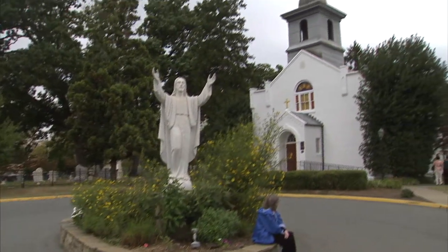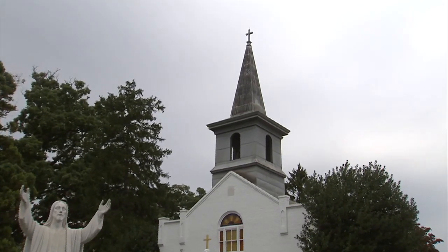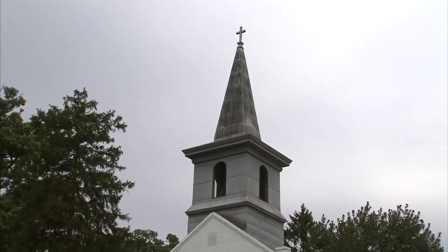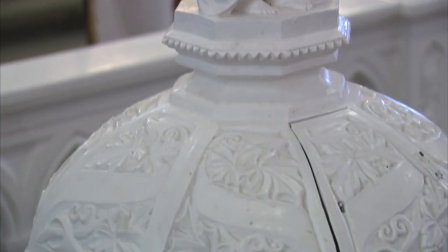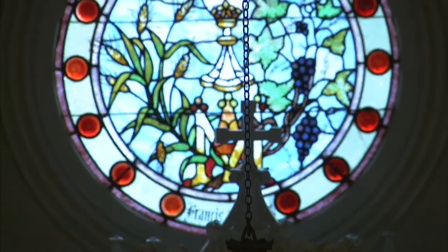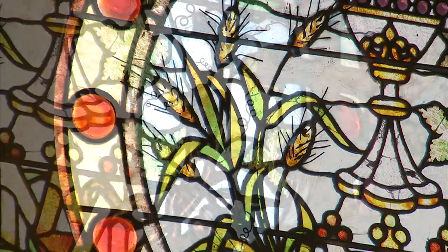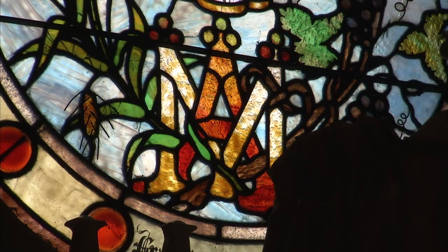Now, in 1861, the steeple was erected and then later moved to its present location, and the bell was installed in 1898. In the late 1890s, the white baptismal font was donated by Father Didier, and the small stained glass window. If you look at it, it has the chalice, the host, the wheat, the grapes, and in the back, behind where the cross is, there is a very big A and an M.